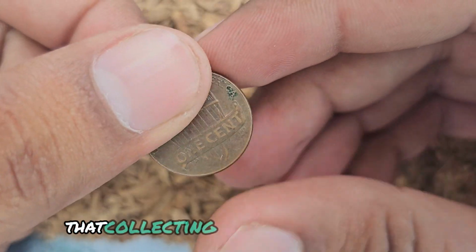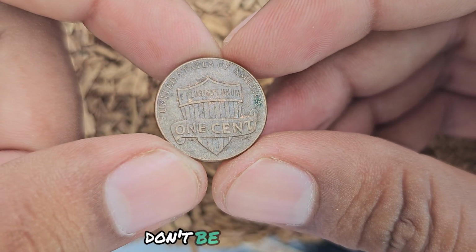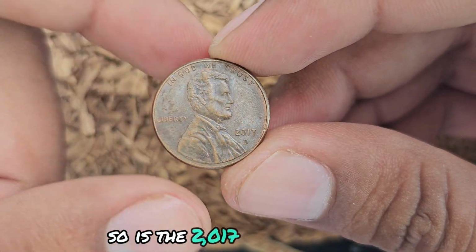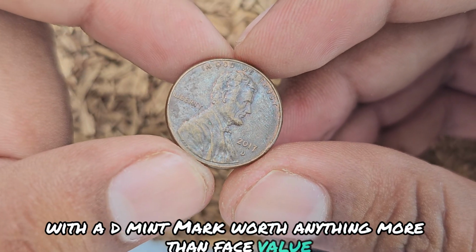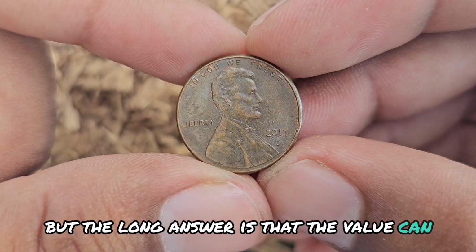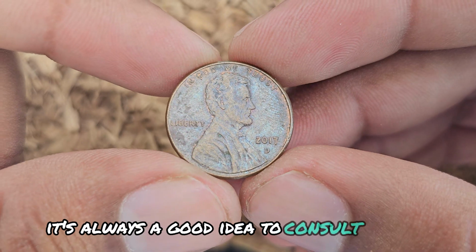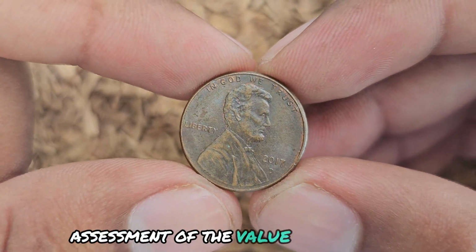Keep in mind that collecting coins is a hobby that requires patience and research, so don't be discouraged if you don't strike gold right away. Is the 2017 Lincoln penny with a D mint mark worth anything more than face value? The short answer is yes, but the long answer is that the value can vary depending on a multitude of factors. It's always a good idea to consult with a knowledgeable coin dealer or appraiser to get a more accurate assessment of the value of your coin.